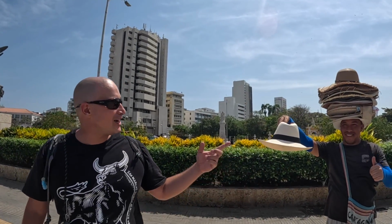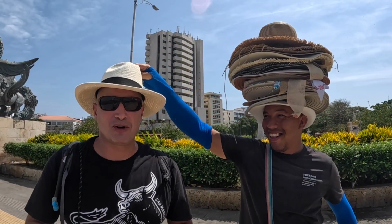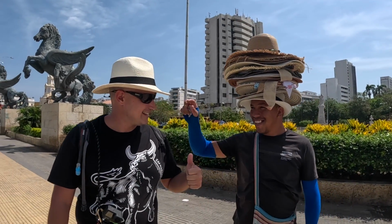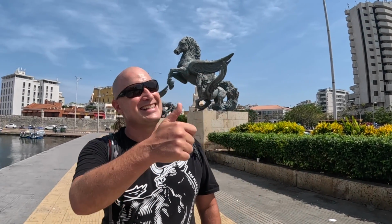There's so many of these super friendly vendors walking around. They're selling hats, which you probably need in this heat. They have drinks, they have tours, they have whatever you need. So friendly. Unfortunately, I don't need a hat right now, but if you do, this is the guy to come and see. This is the man. Gracias. Gracias. Promoción, necesario. Yeah, sí, promoción. Promoción. Gracias. I love it here, such friendly people.